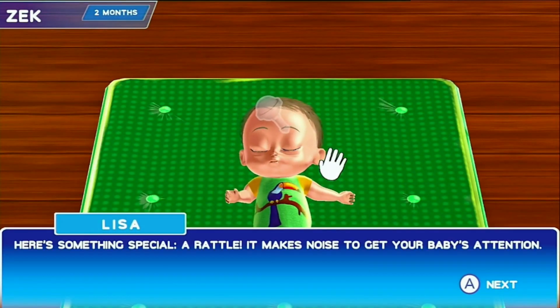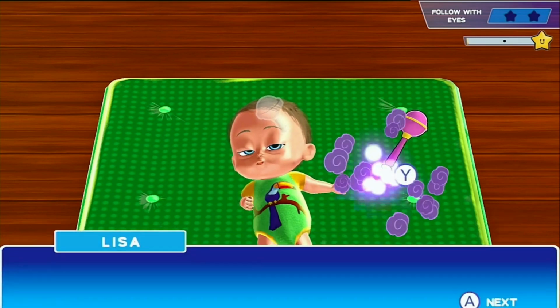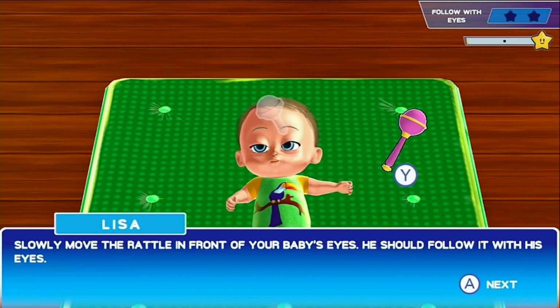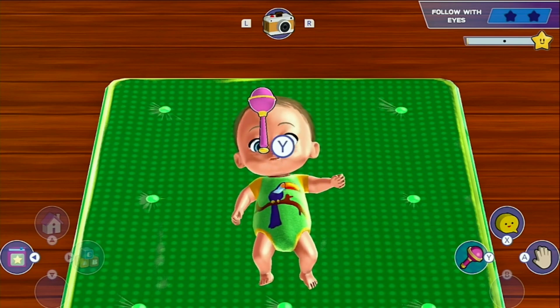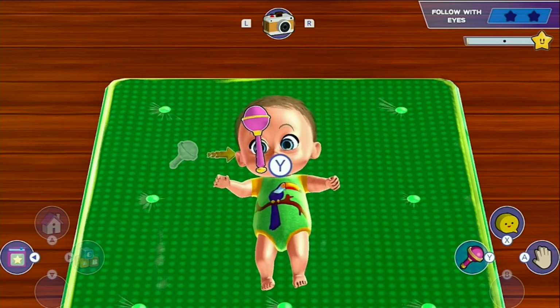Here's something special, a rattle. It makes noise. Slowly move the rattle in front of your baby's eyes. He should follow it with his eyes.